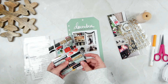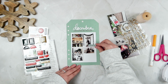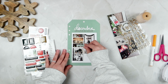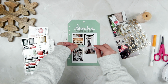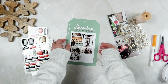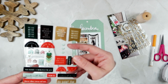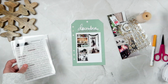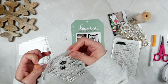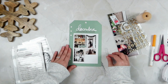This one says Deck the Halls, and I actually think that matches pretty well with this paper. Let's see, where would I want to put that? Maybe right in the middle? I do think I want to use this. Okay, let's see. I grabbed the one out that says the best of times.